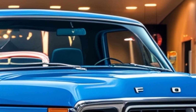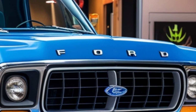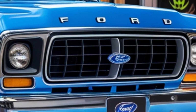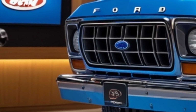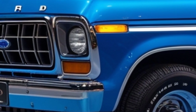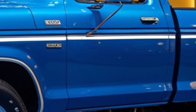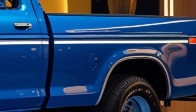Depending on the exact configuration, it could also come with the 360 cubic inch V8, or the larger 460 for those needing extra power. These engines were mated to either a 3-speed manual, 4-speed manual, or a 3-speed automatic transmission. Many owners favored the automatic for everyday ease, but manual lovers appreciated the control and classic driving feel of the stick shift. The F100's layout included a rear-wheel drive system by default, though four-wheel drive was available on certain trims, especially valuable for rural or off-road use.